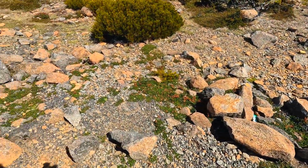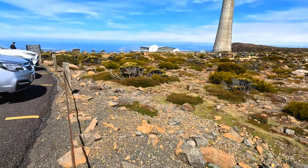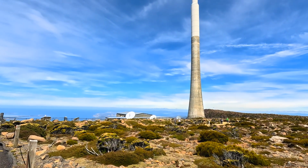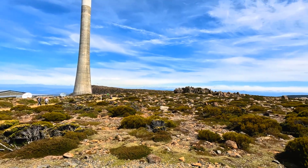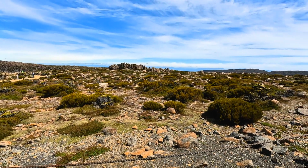See these rocks and the small bushes here, and there is a tower there. I saw it just before. See, literally we are on the top. We are on the top of the mountain.